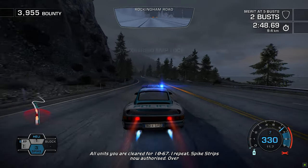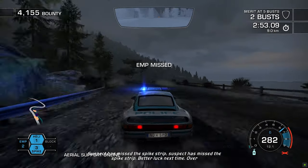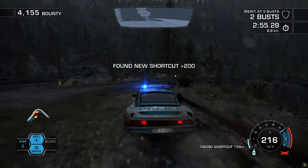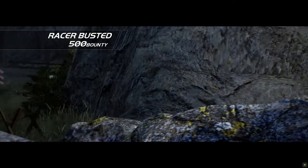Spike strips are now authorized. Over. Suspect has missed the spike strip. Better luck next time. Over. Dispatch, I don't think he'll be troubling us again.